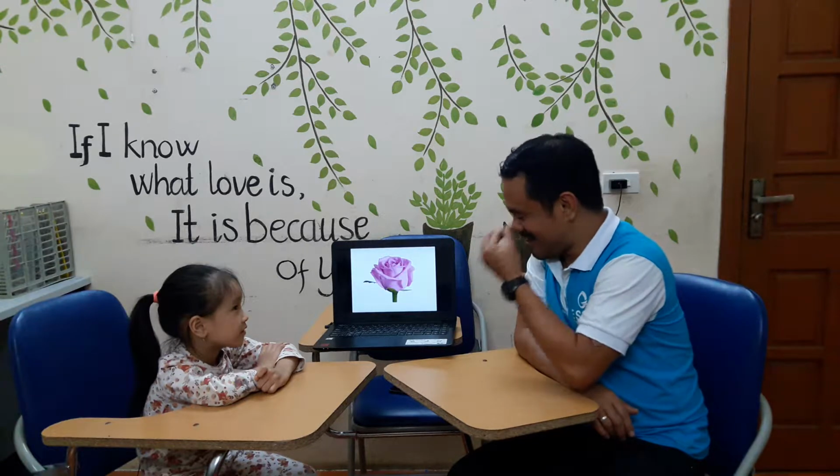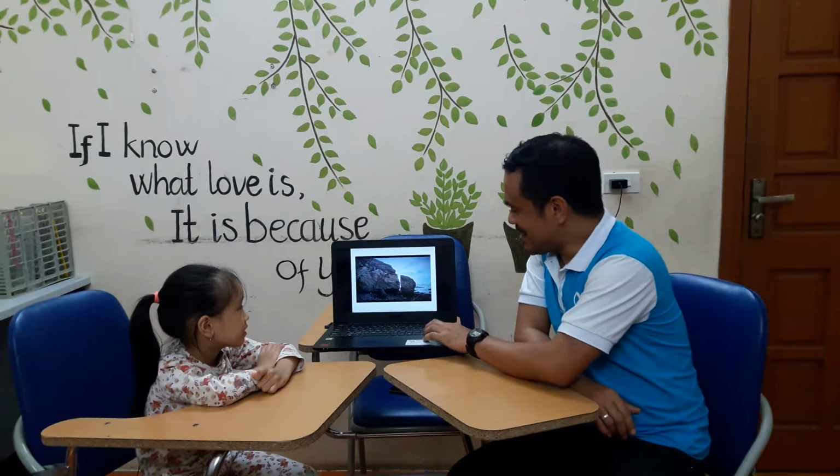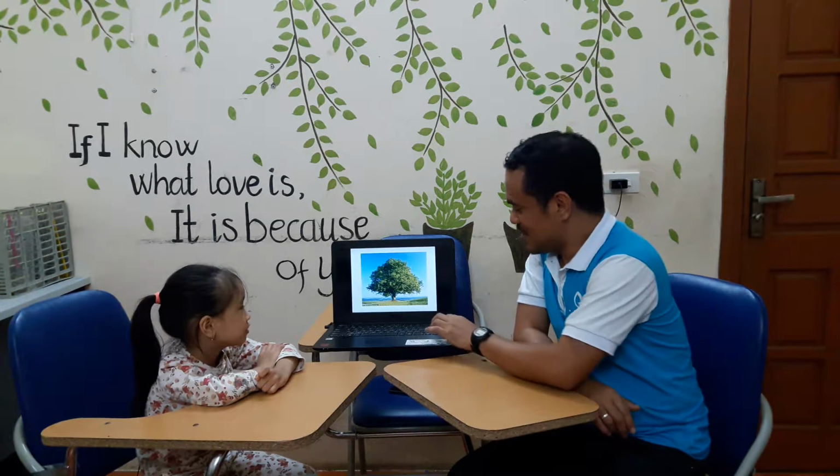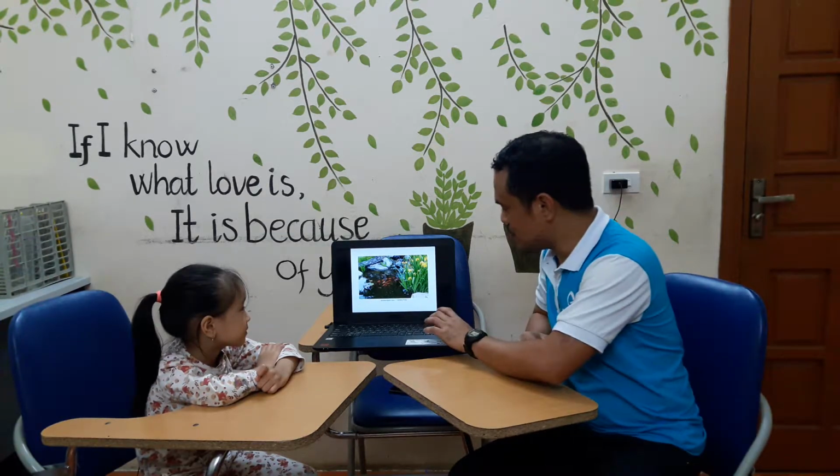What do you see? I see a flower. Flower, very good. What do you see? I see a butterfly. Butterfly, what do you see? I see a rock. Rock, okay, what do you see? I see a tree. Tree, okay, what do you see? I see a pond. Pond, okay, good job.